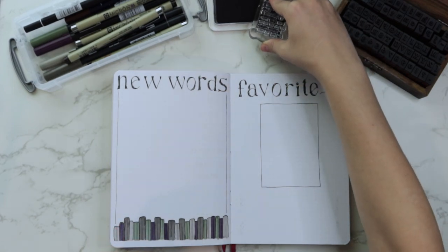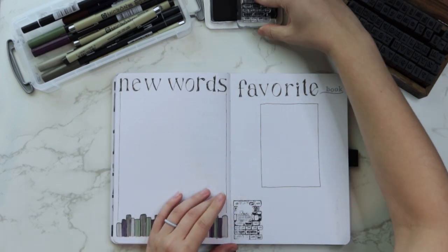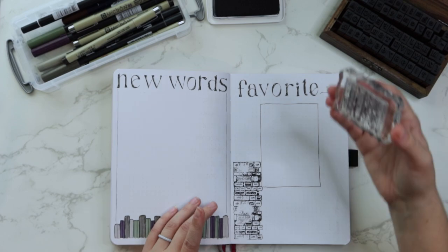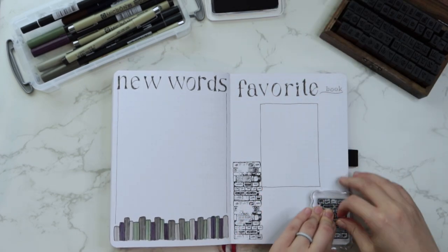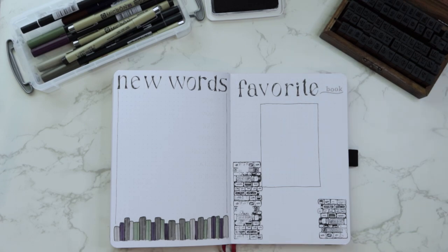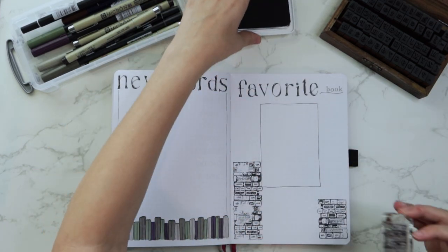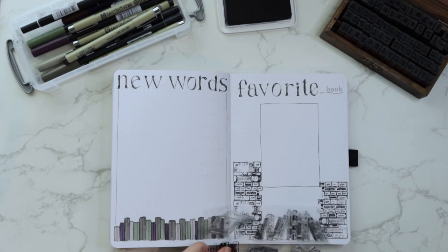So the stamp set that I'm using for my favorites page is actually from Sheen. I forgot for a moment what it was called. So it's from Sheen, and the other book stack that I use is also from that same stamp set. Aside from me kind of butchering the first side of the stack, not getting enough ink on the stamp, I do really like the way that this turns out.